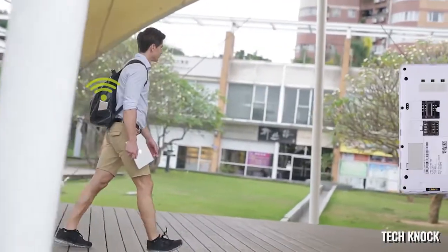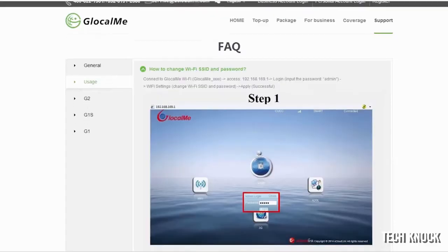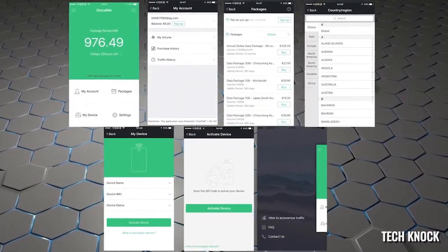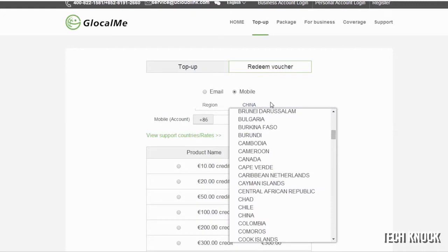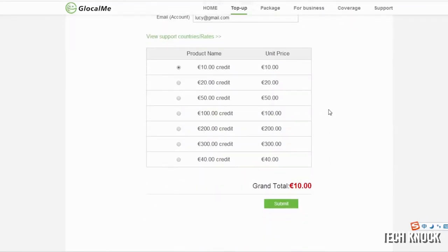Besides, U2 can also work as traditional Wi-Fi by supporting two SIM cards at the same time, which brings more flexibility for your favorite destinations. It's easily managed. Simply use the app or website to set up an account, add credit, check your data usage, and refill your credits when needed.